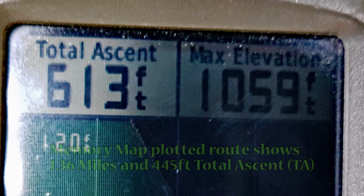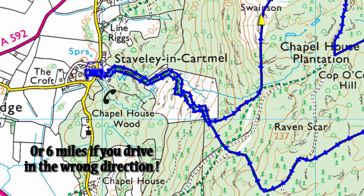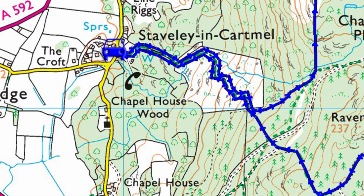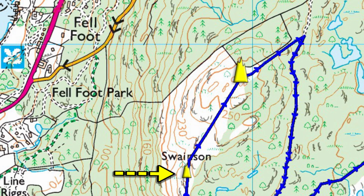Our second walk of the day starts down the road, a mile and a quarter from Gummer's Howl car park, at Staveley in Cartmel. We park the car near a phone kiosk and turn left into a lane which soon leads to open fell land. After a while the path essentially disappears as we make our way over difficult Forestry Commission scrubland to AW's so-called first cairn on an area called Swainson.